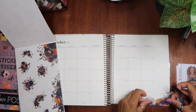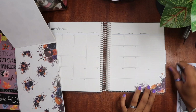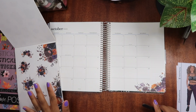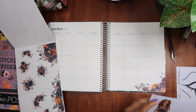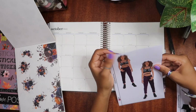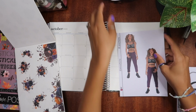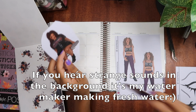So that's kind of why I wanted to do this. Let's see. And I've also had this sticker book since like late last year or something like that. And I just really wanted to use it, you know. By the way, I'm going to use the one on the right and then the one on the left. So let me put this one away.